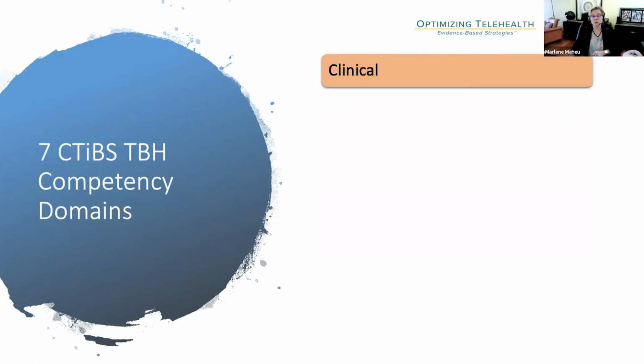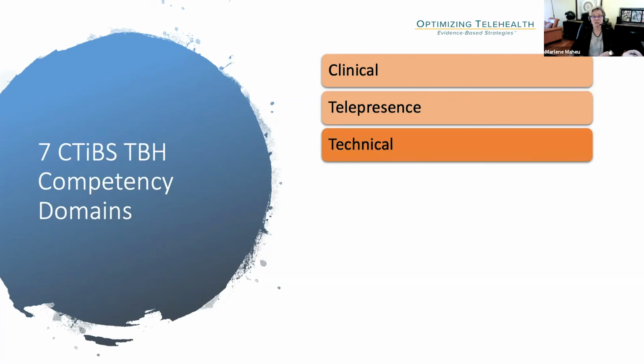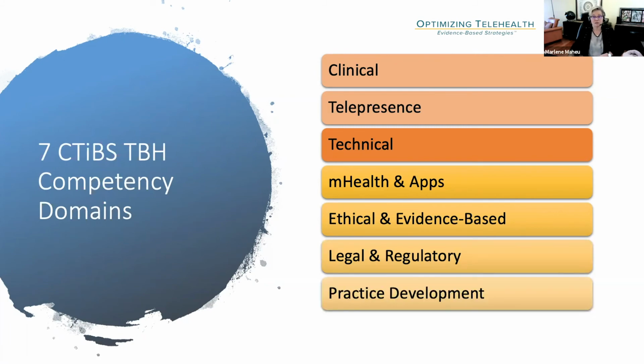You see? So the 7 domains are clinical, that of telepresence: how can we be experienced as a fully embodied human being here on the internet, and also relate to other people as real people here on the internet? How we project ourselves. Technical issues, mHealth and apps, mobile health and apps, ethical and evidence-based information, legal and regulatory issues, and practice development. So that's just an introduction to the competencies in the field, and what we're talking about here today has mostly to do with the technical area and a little bit of the clinical: how do we relate, how do we present ourselves? So those 3 areas out of the 7 are the ones we're talking about today.